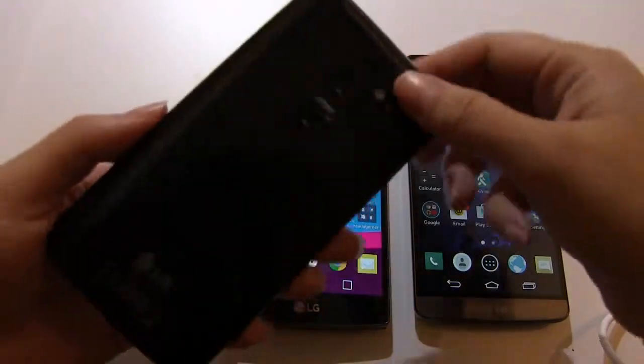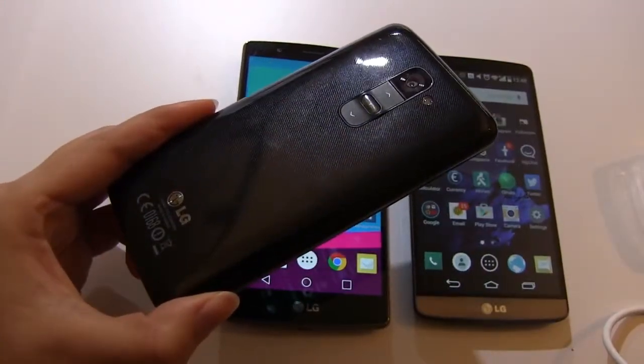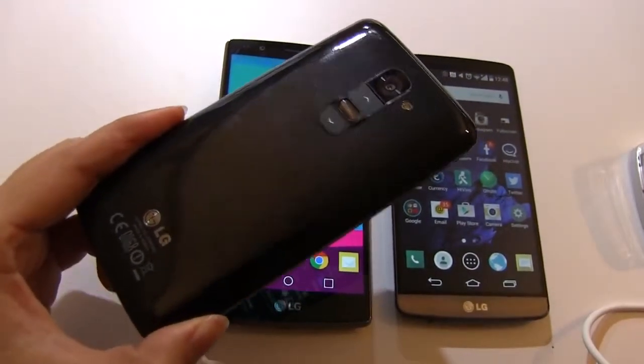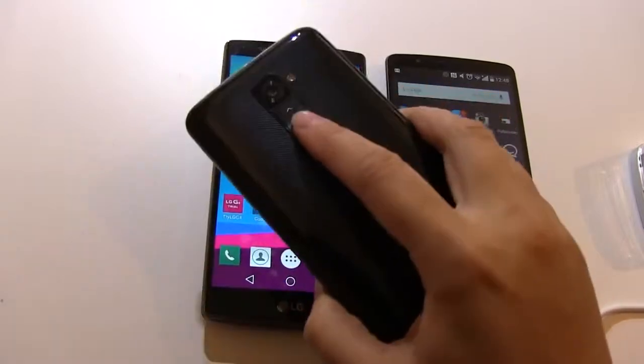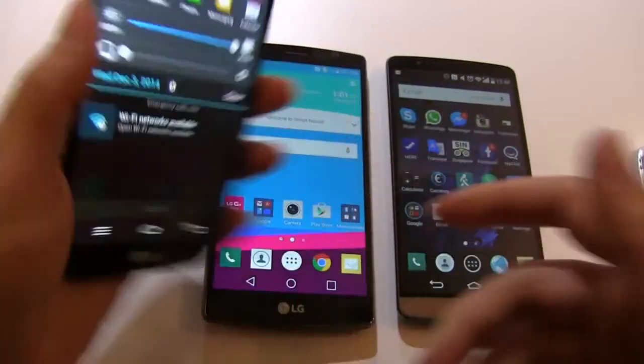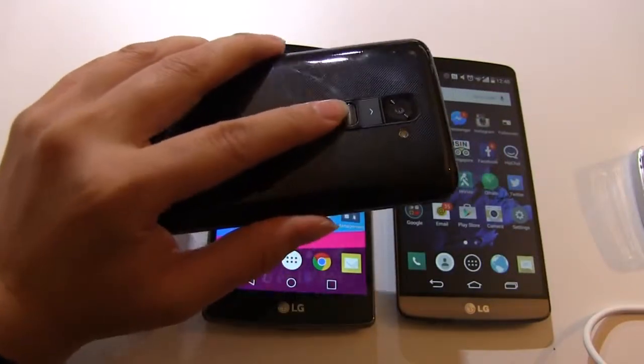I fell in love with LG all over again when they launched the LG G2. The rear-facing button was a kind of a revelation for me, not because I'm left-handed, but because I think this rear-facing button is just a lot more ergonomic. If you are left-handed as well, it just sits perfectly. I just thought, what an intuitive way to use your smartphone.